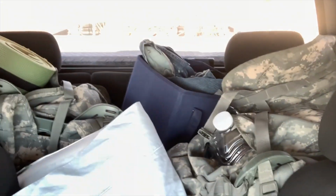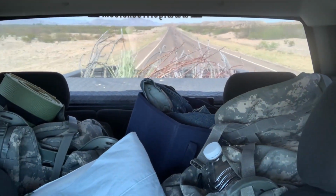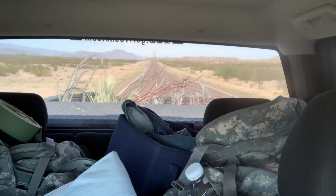All right, day 3, we're on our way home. Got the truck loaded up. We got some plants in the back, taking some desert plants to take back to the hill country. So we got about a 9-hour drive, probably.